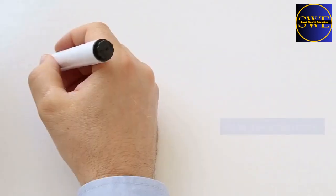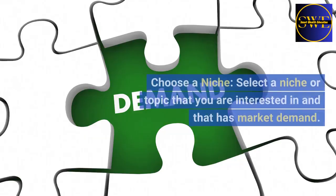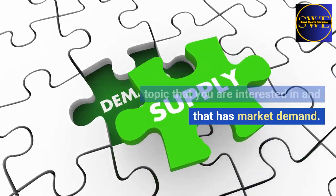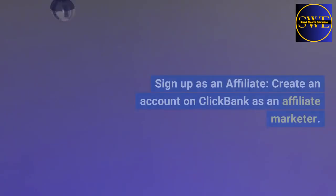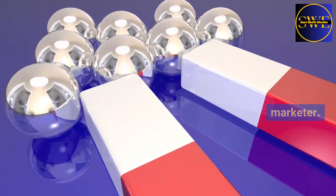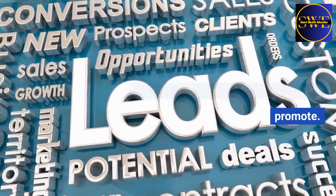to earn commissions. To earn money from ClickBank, you can follow these steps. Choose a niche. Select a niche or topic that you are interested in and that has market demand. It's important to choose a niche with potential customers willing to purchase digital products. Sign up as an affiliate. Create an account on ClickBank as an affiliate marketer. This will allow you to browse through the marketplace and find products to promote.